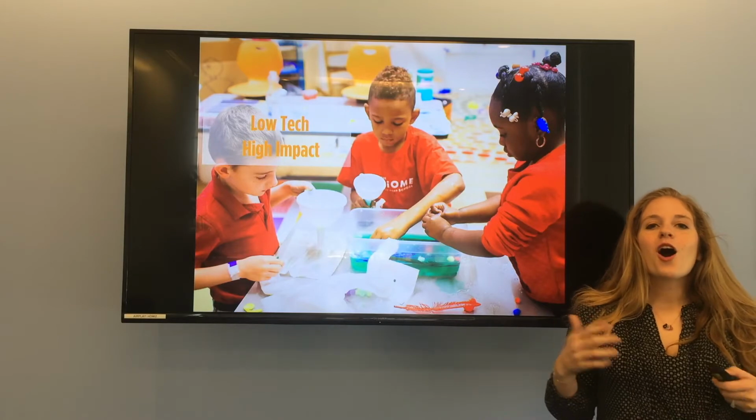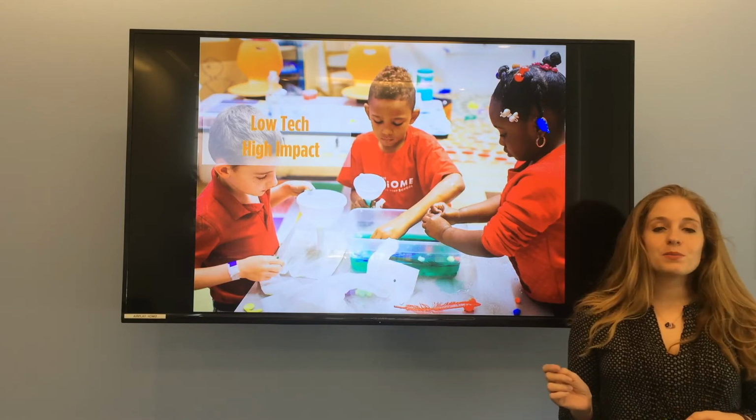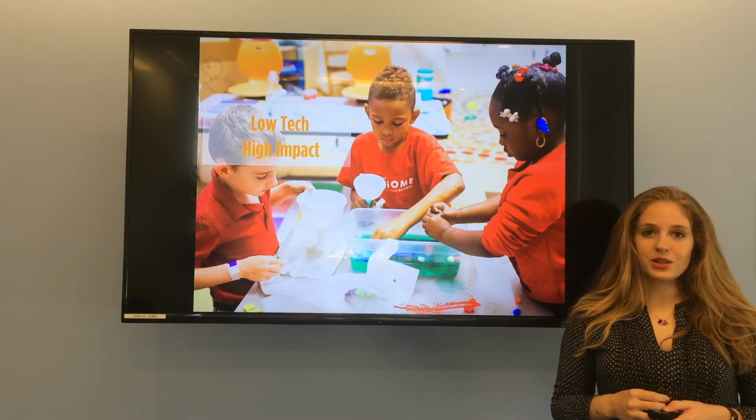And third, all of our programs are low-tech, high-impact. This means you do not need to purchase expensive kits or technology to introduce kids to 21st century topics.